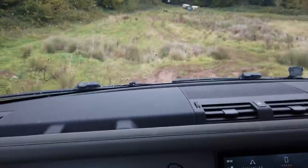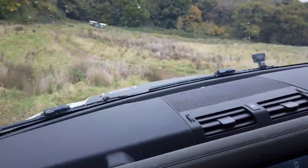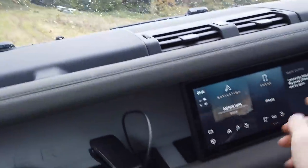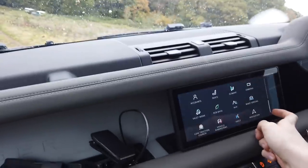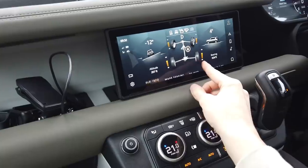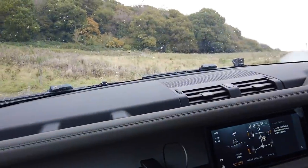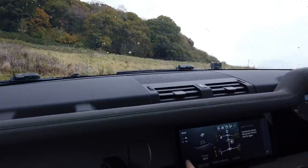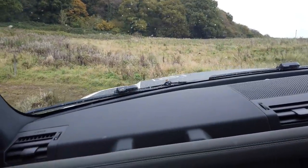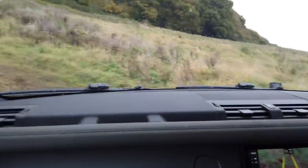Right, we're going to try and do this little reed bit before. What worries me here is there's quite a slip, and if we slip sideways too much, we're at quite an angle here. We're going to end up in the reeds. Approximately 11 degrees, minus 11. Oh, that's it, it's turned it. We've done it. I thought we'd end up in those reeds, the back end's going to slide. I can't really see much from here, to be honest.